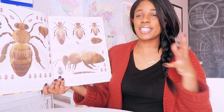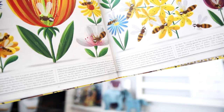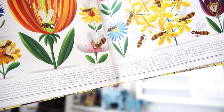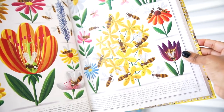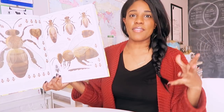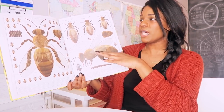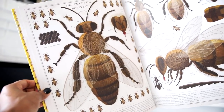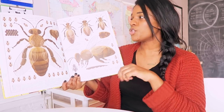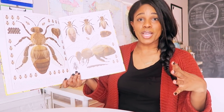The thing I bookmarked this time around, this one is really chock full of information. It's along the lines of my Animalium book, that big resource book, and I love it, and I'm probably going to go ahead and get this one. But I bookmarked The Anatomy of the Honeybee. This page is beautiful. It's a beautiful illustration of the different parts of the honeybee, and I love it so much.